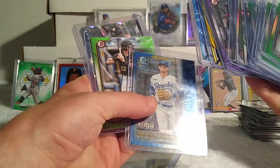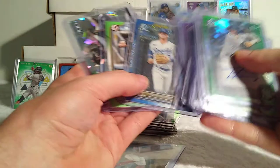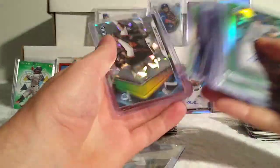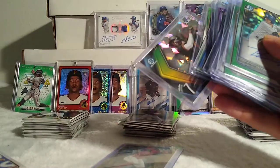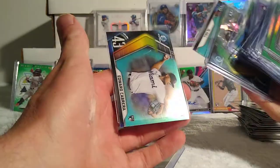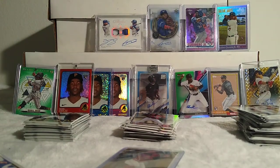Look at this. First, first, first, first, first. I've had such good luck this year. I've had two that were non-rookies or firsts, and they were Bobby Witt Jr. and Henry Davis, two of the top guys you could get. And then we hit a couple numbered inserts, that's it, that weren't rookies or firsts. Well, one of them was a rookie, but that's insane, guys. That's why Bowman is the shit.